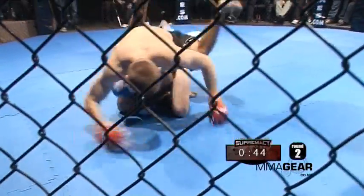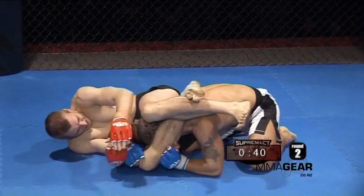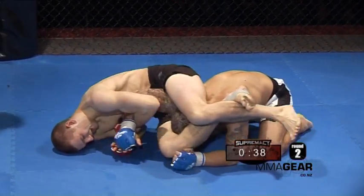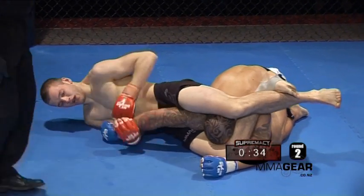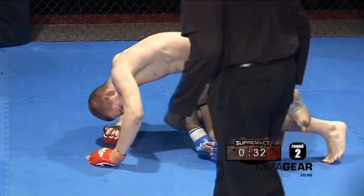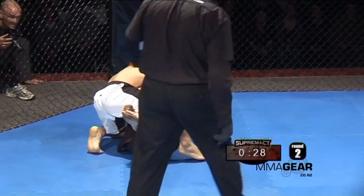I see he's trying to step over, trying to get out. Well, he's managed to maintain it. Hooker really locked in tight now. Looks like he's going for the armbar. Oh, he lets it go. Not quite enough strength there. Lasita gets out.